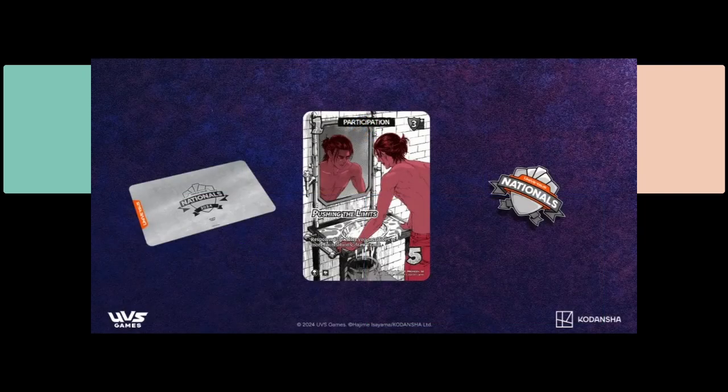Well, let's take a look at it here. So, looking at the participation level, everybody gets this when they sign up. When they come in, there are 3 items that they'll receive. It looks like it's a participation pin stating that they went to the nationals, a participation variant of the card Pushing the Limits, and then a nationals play mat. Looking actually really good this year with a kind of metallic finish on it. I like the way these ones are looking.